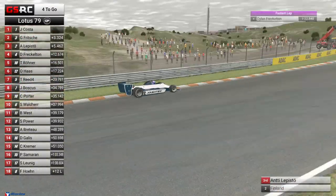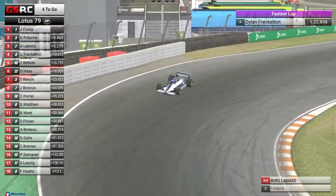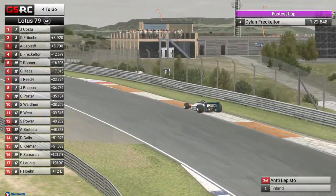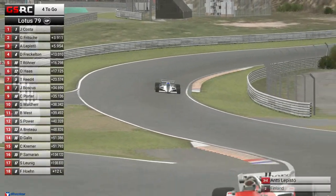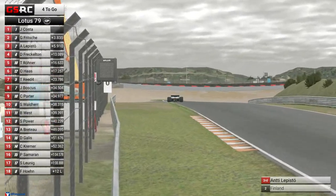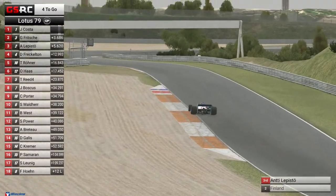You'll continue to see that plunge as the cars get lighter and lighter. And Dylan Freckleton takes another one out of that top group with a 22.8 for him. He's got it down to under 7 seconds behind Lapisto. Unfortunately for Dylan, I feel like if he had a better qualifying, he probably could have challenged for the podium, but he's lost too much time. Agreed. 100% agree with you.